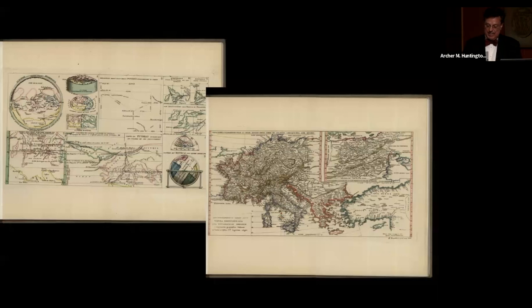Lelewel was a highly gifted drawer with a proclivity for cartography.